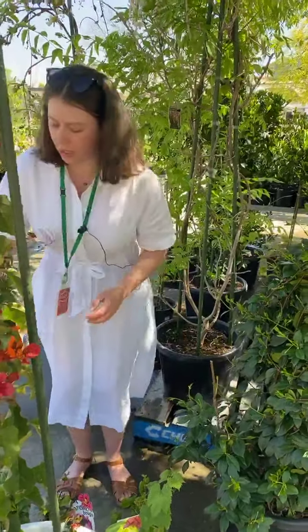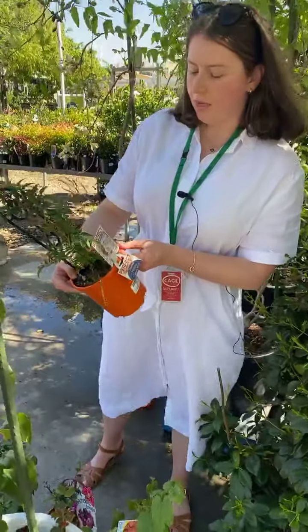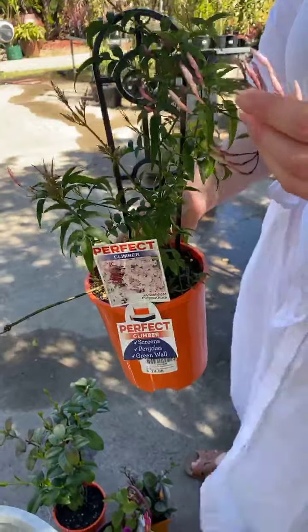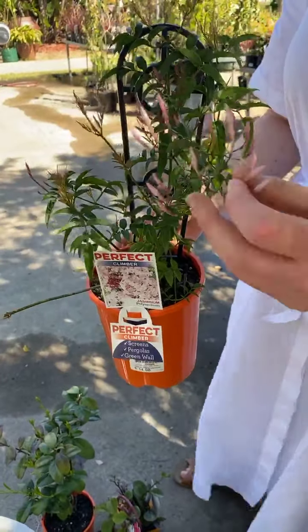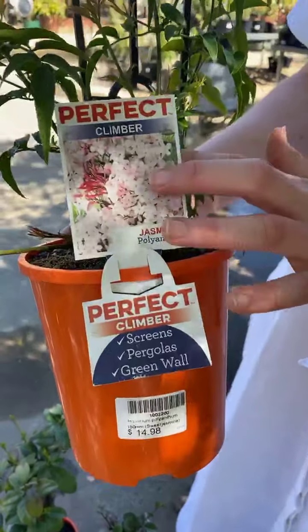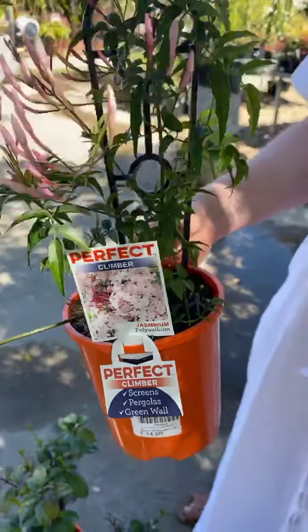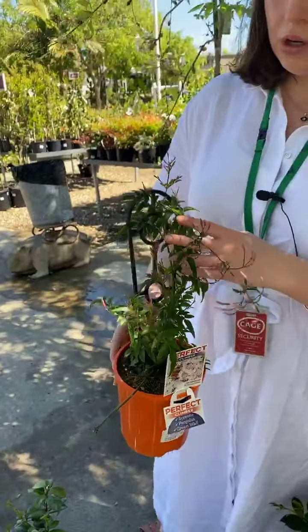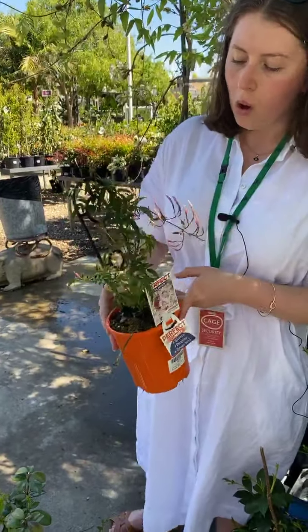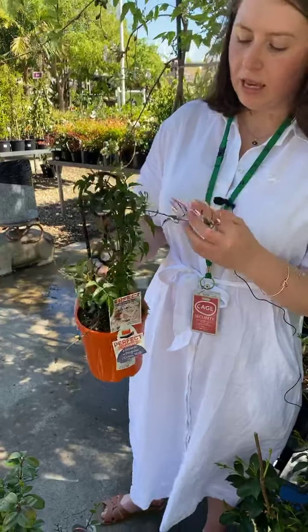Our other jasmine is our Polyanthem Jasmine. So this one you're probably seeing at the moment. It's pretty much in full flower in gardens, but these little pink buds, they come out, you can see it's more of a pinky flower, but they're really highly fragrant. So great one if you want to train up or have in a pot. Really easy to look after.